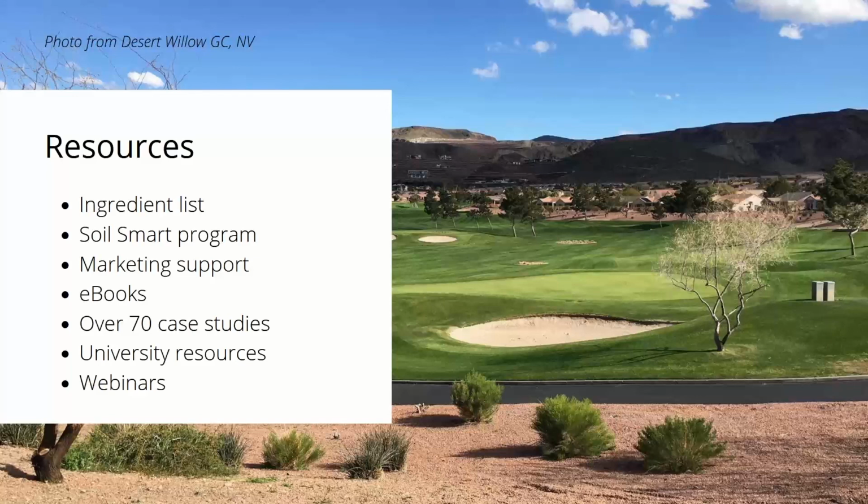Lastly, this picture in the background, this is Desert Willow Golf Course in Las Vegas. They use granular, they use liquid, they use Bio 800, they use PB1, they use Blue Sky, they use a lot of our products, and they are in very harsh conditions. If you look at the landscape bed there, that's pretty much the soil that they're starting with. It's all just like gravel there. So to get grass to cover those areas is really difficult. And Steve, the superintendent there, told me after he used the product for 2 years on that course, it was the first time they had wall-to-wall coverage in their grass areas without bare spots.